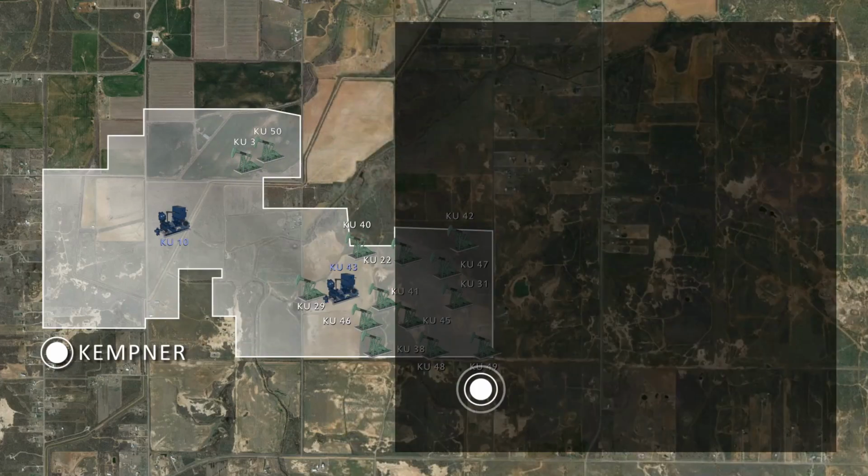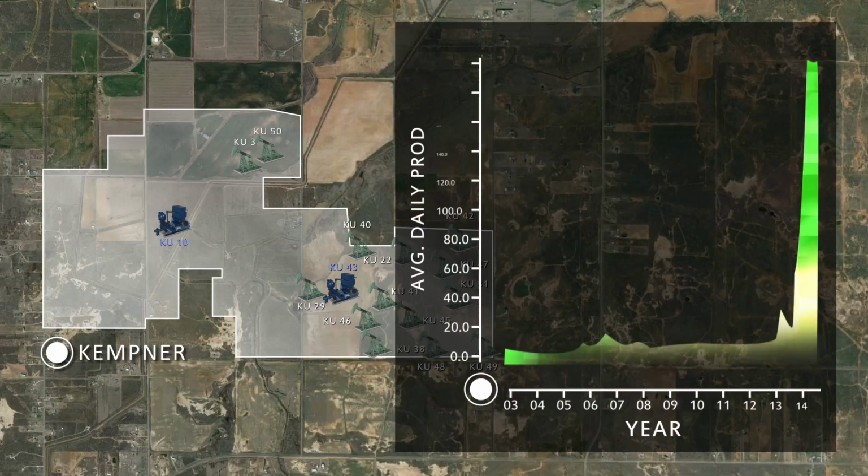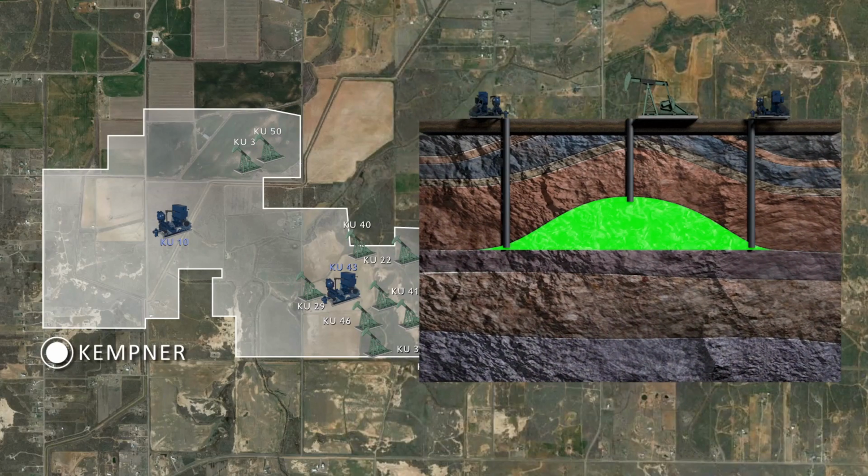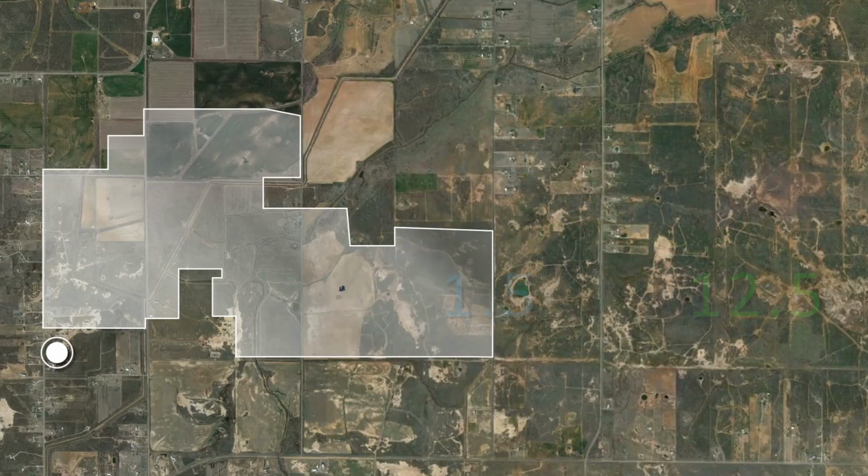When Extex acquired the lease in 2002, it produced approximately 10 barrels of oil per day. Now, through engineered development, output has increased to 200 barrels of oil per day. The KMA reservoir has produced only 1.5 million of the calculated 14 million barrels of recoverable oil.